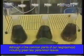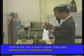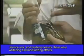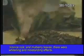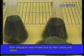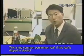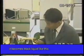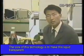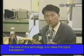Although the common plants of our neighborhood, including green tea, persimmon leaves, licorice root, and mulberry leaves, have whitening and moisturizing effects, their utilization was limited due to their colors and odors. This is the common persimmon leaf. If this leaf is dipped in alcohol, it becomes a black liquid like this. The core of this technology is to make this liquid transparent.